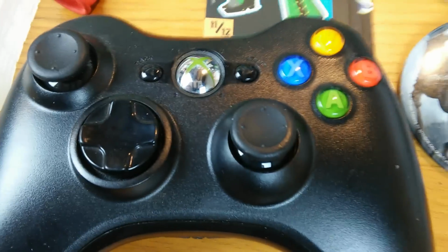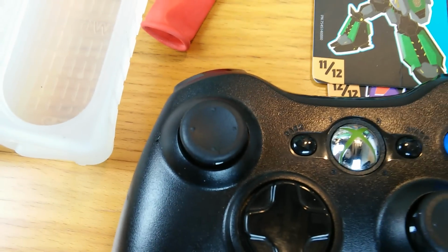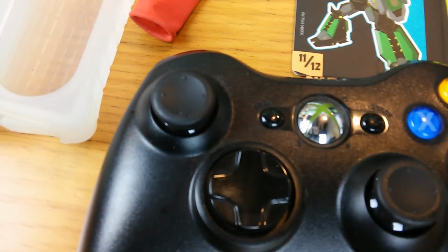This one does work as well. This one came with a battery pack on the back. This one works 100%. And this one, I think this is a brand new controller almost. Look at those analog sticks. They are almost brand new. Look at that analog stick. That disgusting, grimy little analog stick. Even that one with the disgusting yellow stuff on it. And look at these. Brand new. This controller works 100%. There's no flaws in it whatsoever.